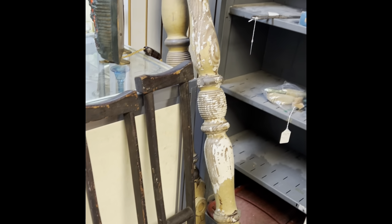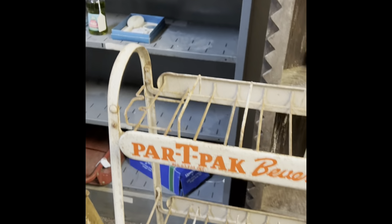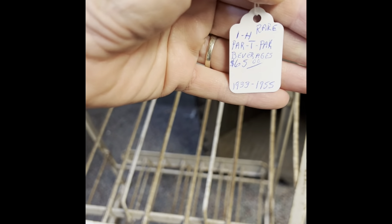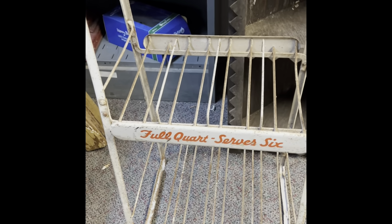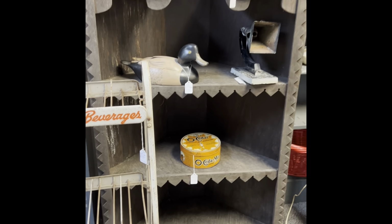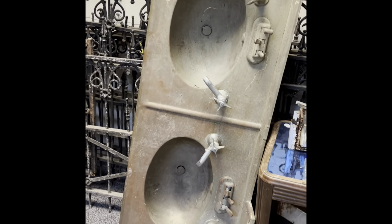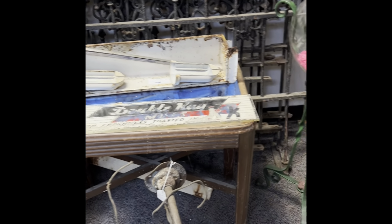Now we're on this one part of this lower level. They have a lot of industrial type items, and I love that beverage holder. I thought it was like $65, and I think that would be so adorable in my craft room. Put some buckets on it, so I may end up going back and getting that. And then I thought these shelves were pretty cool too. They have a lot of cool, look at that fencing, look at that sink. How cool would that be to restore? Oh my goodness, I love it.